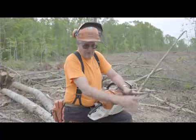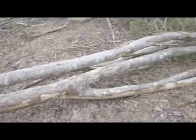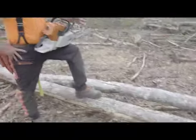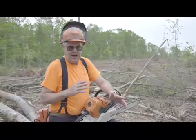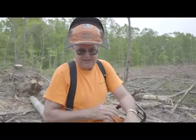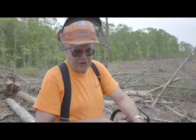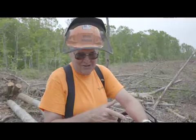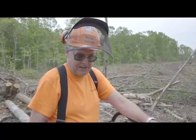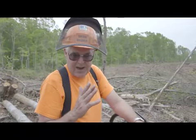Guys, what we've run into here is I want to show you how the side limb lock works. Basically, with a limb lock, it's the same as a top lock. We're trying to sever the stem without having movement. Looking at this thing here, it's going to have a good side, bad side. Unfortunately, I'm not going to be able to cut this limb from the good side because I've got wood on the other side and I don't want to place my body in a pinch point. So I'm going to have to cut this thing from the bad side.